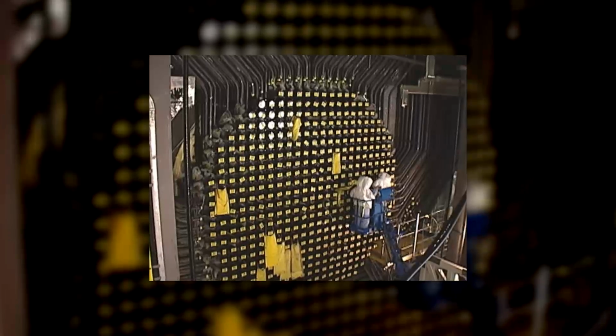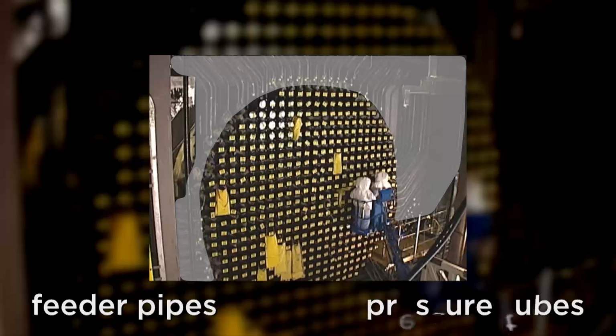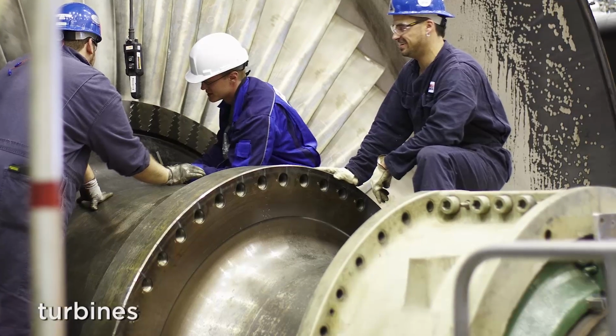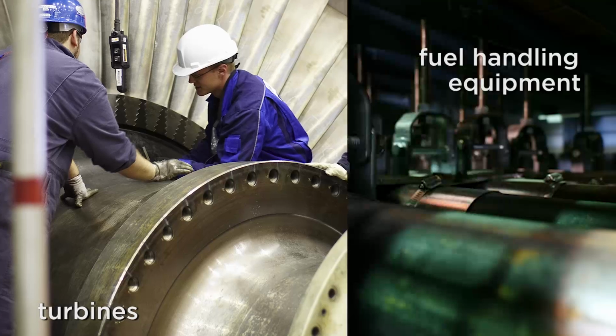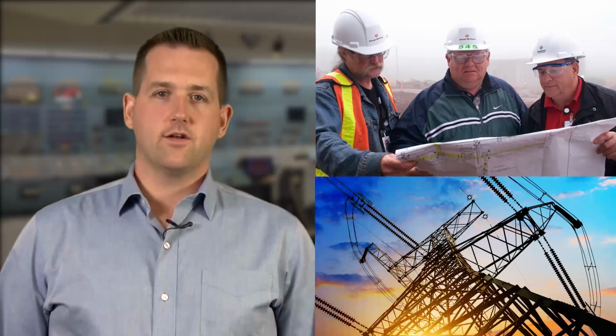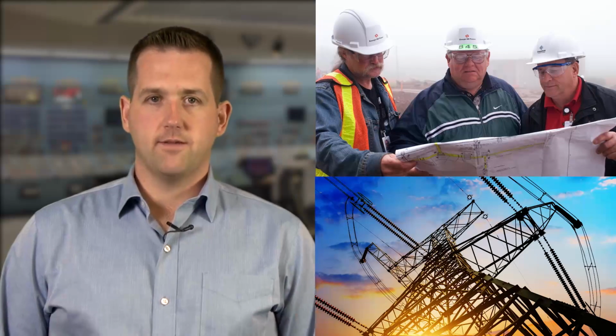During the refurbishment of a nuclear reactor, some typical components that are replaced include feeder pipes and pressure tubes. Other components, like turbines and fuel handling equipment, can be restored and reused. As Canada's nuclear regulator, we at the Canadian Nuclear Safety Commission oversee all aspects of refurbishment projects, from the initial planning to when the reactor starts producing electricity again, to make sure that it is all done safely.